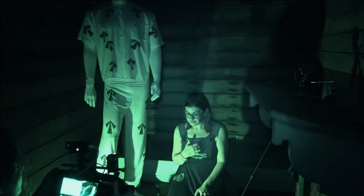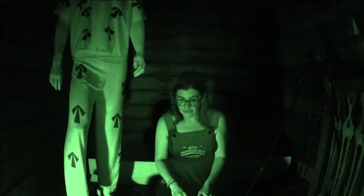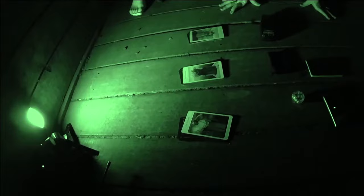I'm going to flip some cards over. We put some cards down before, you would have seen them. I'm going to flip them over and see what they say. Money. The Emperor. I can't remember what that one means. The Hermit. We shuffled them. Four of Pentacles. Money.